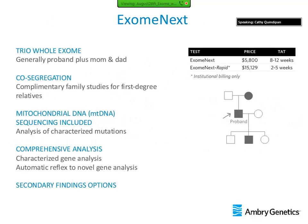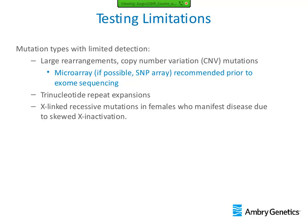So again, we do know that the exome is a powerful test for helping diagnose patients, but it is not the end-all and be-all test. The exome really is a companion test to array aCGH because there are some limitations to the exome test. The exome is not validated to detect large rearrangements or copy number variations. So for that, the array aCGH, the microarray, is really still the first-line test for detecting copy number variations. We're not detecting trinucleotide repeat expansions, and we can't. The exome sequencing cannot be used for X-linked recessive mutations in females who are manifesting a disease due to skewed X inactivation.